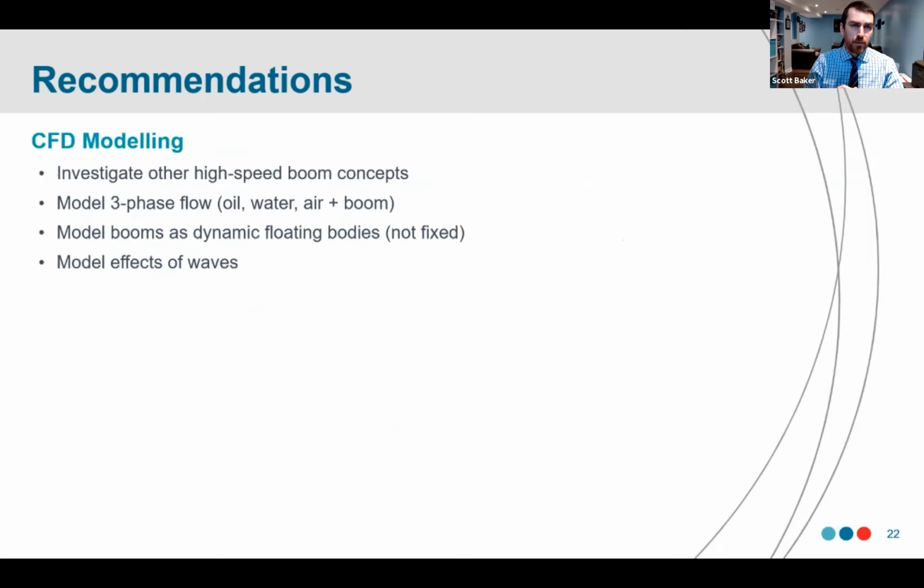So in terms of future work for the CFD modeling, there are certainly many other high-speed boom concepts out there, so we'd like to look at investigating more of those in the future. Also looking at 3-phase flow, so trying to include the air as well as the oil and water, for instance the effect of wind and how that might affect the situation. Trying to model the booms themselves as a dynamic floating body, so no longer being fixed. And also to look at the effect of waves with the CFD modeling.